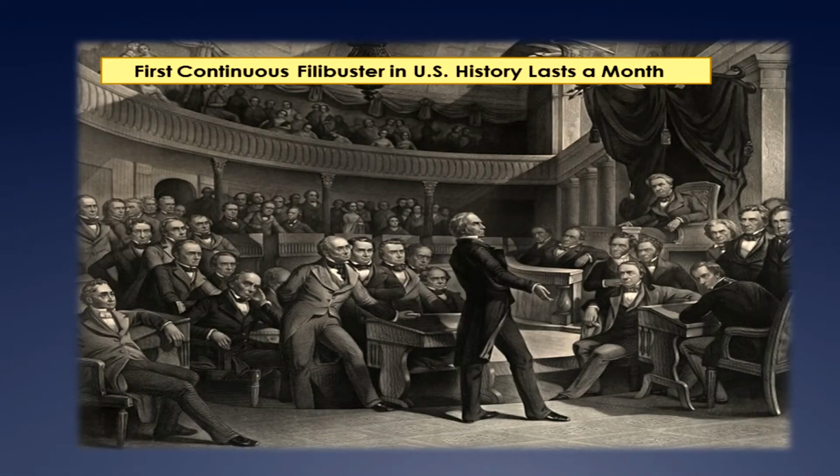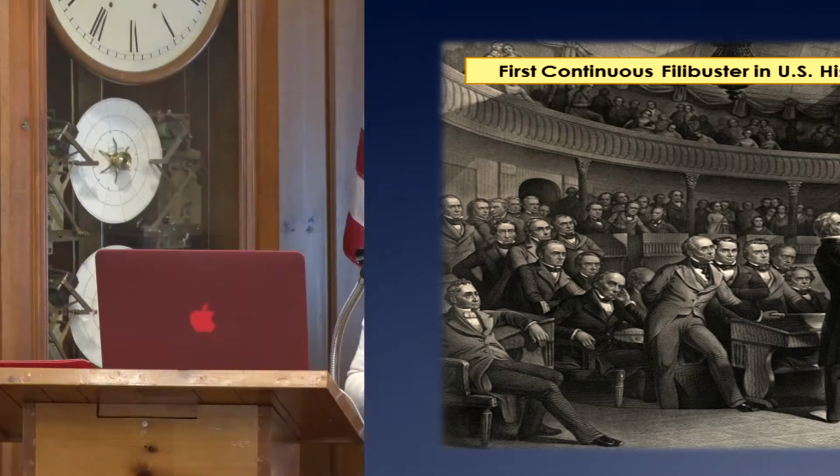Well, what else happened in 1841? Not a lot of very interesting things in 1841, but the first and most continuous filibuster in United States history lasted for a month. And they were debating issues like slavery. They were debating issues like the Second Bank of the United States of America, which I still don't have a handle on what the Second Bank of the United States did.